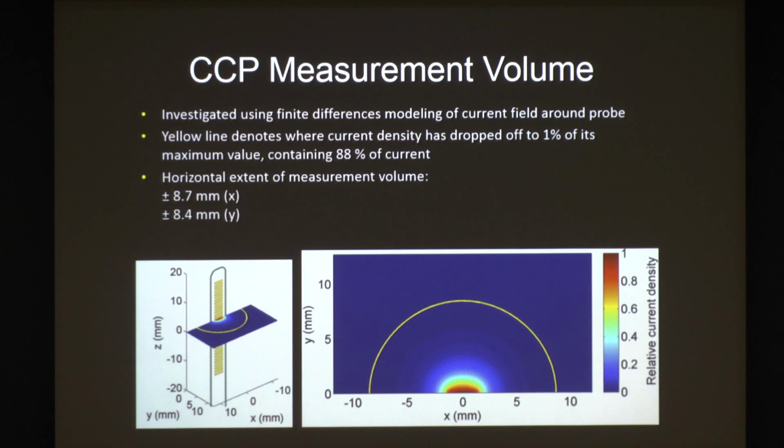Another aspect we need to consider with the CCP is a measurement volume. So if I have these 4 electrodes, they aren't sampling at a single point. They're really sampling over some odd shape and space. It really looks more like a peanut or a kidney bean. And we wanted to figure out what that size was. So we coded up a finite difference model to look at the current field around the sensor, in MATLAB of course, because why would you do other language?